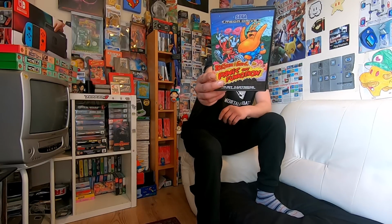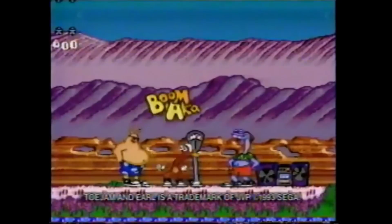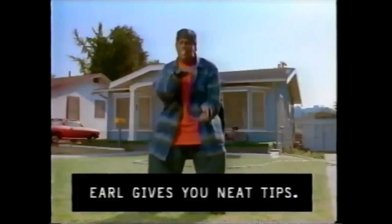We have a Mega Drive game. You would have seen me looking through the cabinet earlier. They did have some pretty good Mega Drive games there. So I've got Toe Jam and Earl Panic on Funkotron. Illegal currents, lazy Earl checking out the house in the hood. In other words, I highly recommend it.